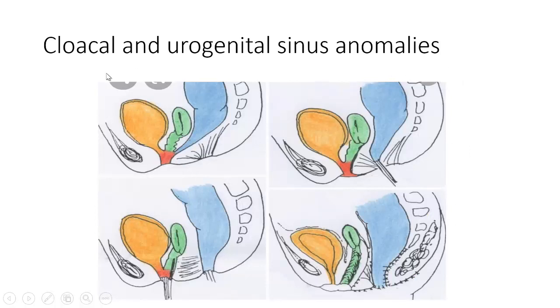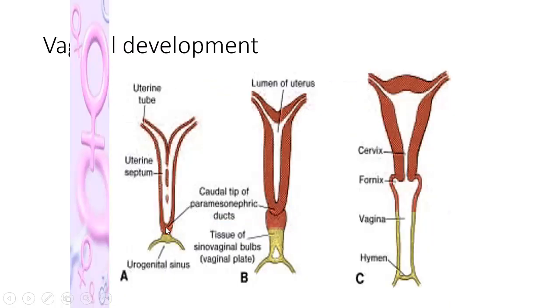Here also, these are the cloacal and urogenital sinus anomalies. You see, this is the normal, but here we have either low confluence or high confluence opening between the vagina and urethra. And then if the sinovaginal bulb does not communicate above with the upper uterus, we may also have an obstructed uterine anomaly. There are many obstructed uterine anomalies, either due to vaginal atresia, vaginal septum, or non-communication between the upper part and the lower part, which we termed vertical fusion anomaly.